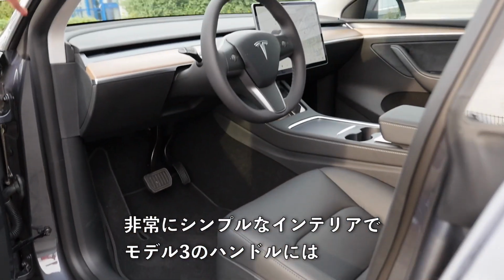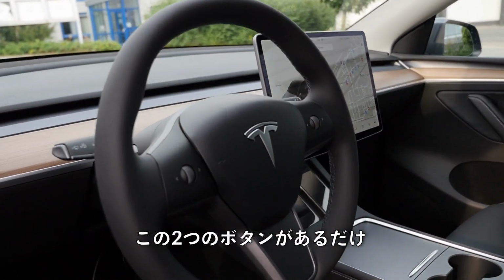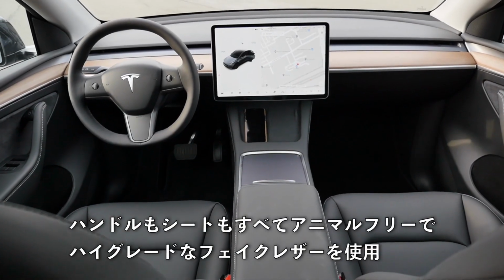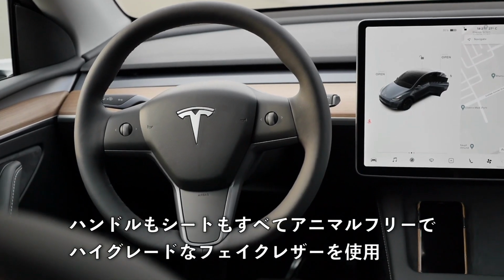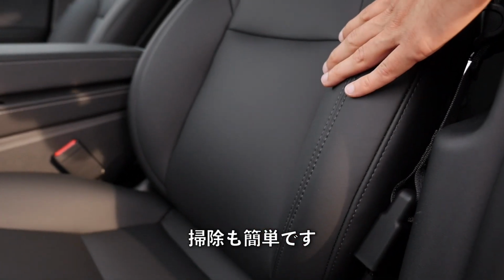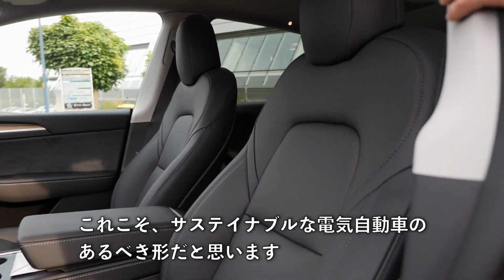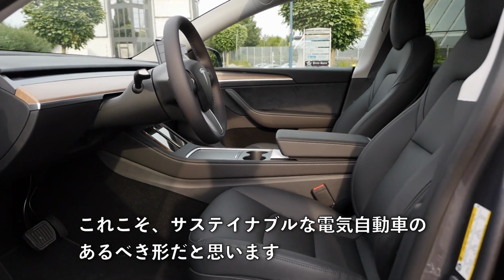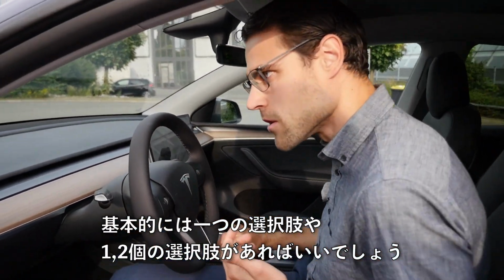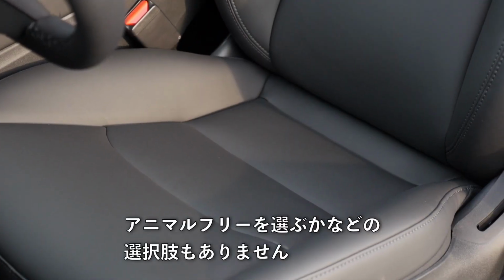And this is the very simplistic interior we also know from the Model 3 with the steering wheel, which just has these 2 buttons, and then nice matte wood here as well. This is the black interior. It's all animal free, both steering wheel and also the seats. A high grade leatherette. It feels soft. You can easily wipe it clean, and no animals were harmed in producing this. This is the way to go, how you produce sustainable electric vehicles. You just offer this one good option, and there's no discussion if there is any animal part or something. This is how it's done.